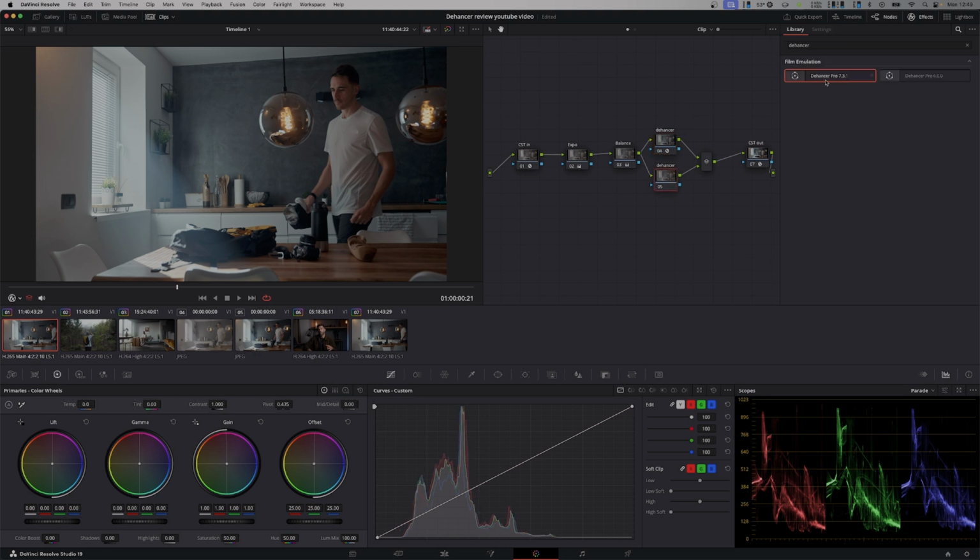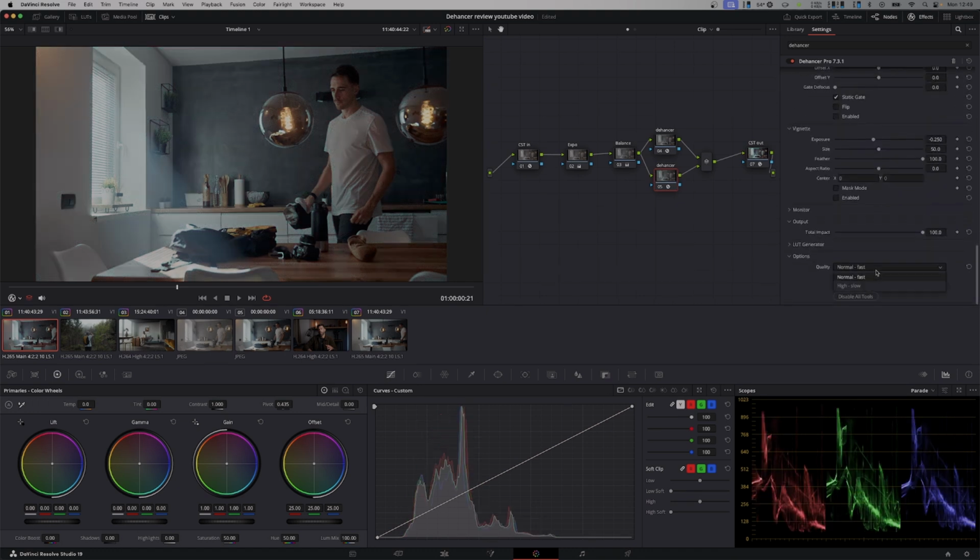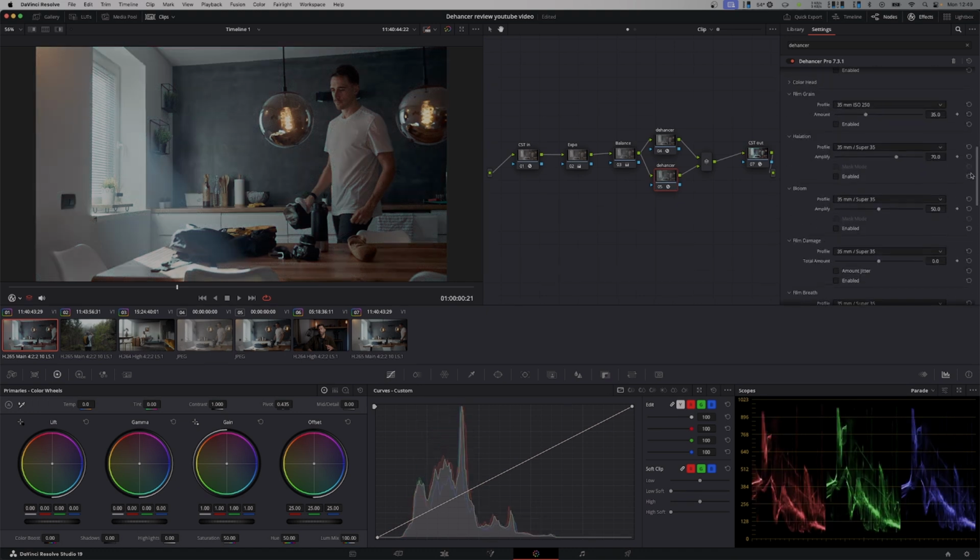After this, I make another Dehancer parallel node, where I start again from a clean slate. I use this node for grain and bloom. Dehancer's grain feature is unique, because it's not just adding grain over our image, but building the image from scratch, so we will get a more realistic look.